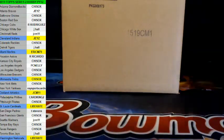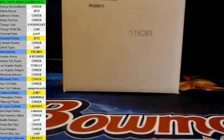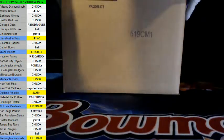We have a nice sealed case. I'm still using my scissors here. Nice sealed case of some very, very heavy cards.